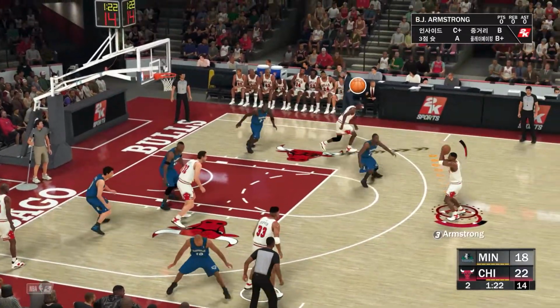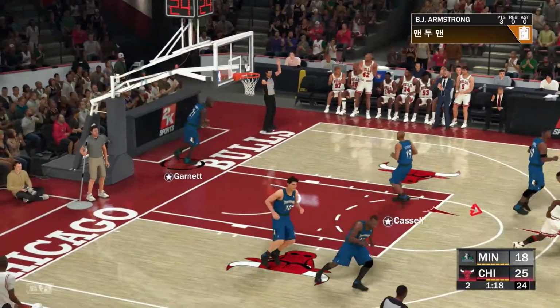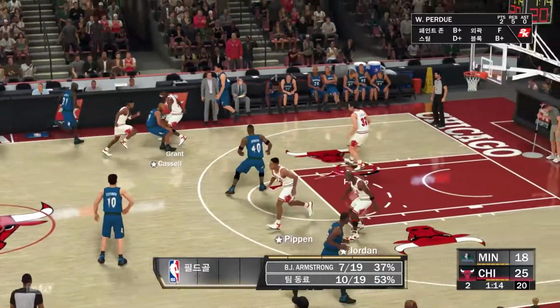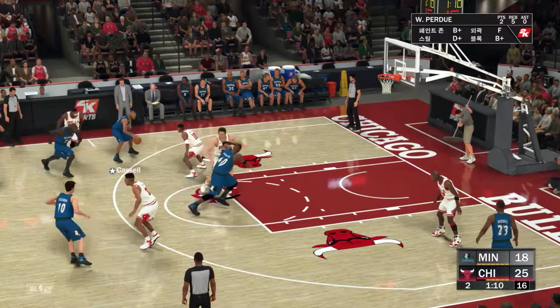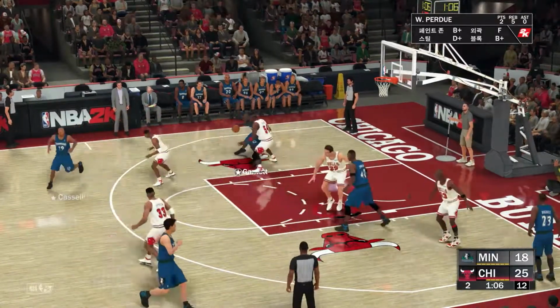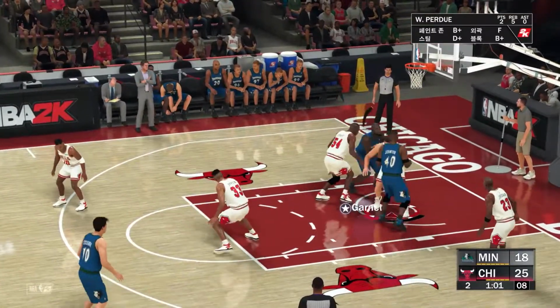Pass to Armstrong. A 3-ball. The shot's good on the assist by Pippen. And the Bulls lead by 7. And we've seen this offense step back into three-point land a little bit more in this quarter. For better or worse, and it looks like the latter. I mean, those threes not really falling yet.